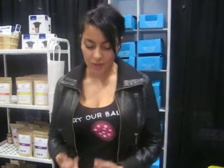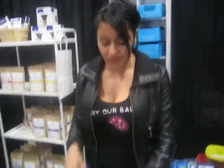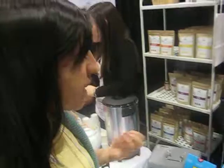So Kewaza is a line of organic, gluten-free, non-GMO energy snacks. They're dairy-free, soy-free as well. We have 5 flavors. So we have peanut butter cookie dough, red banana, dark chocolate peanut butter, and dark chocolate coconut. That's amazing. So what gives them the energy?